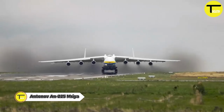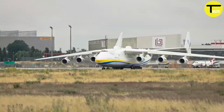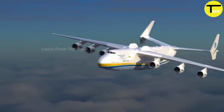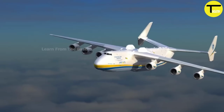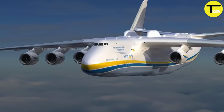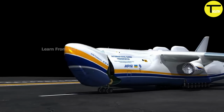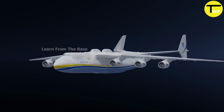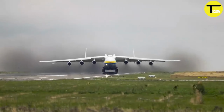Antonov An-225 Maria, the biggest plane the world ever saw. Built to carry a space shuttle, the Antonov An-225 Maria didn't just break records. It redefined what an aircraft could be. Designed by the Soviet Union in the 1980s, it was the largest and heaviest plane ever built. With 6 massive engines, a wingspan longer than any other operational aircraft, and a takeoff weight of 640 tons, it was in a league of its own.